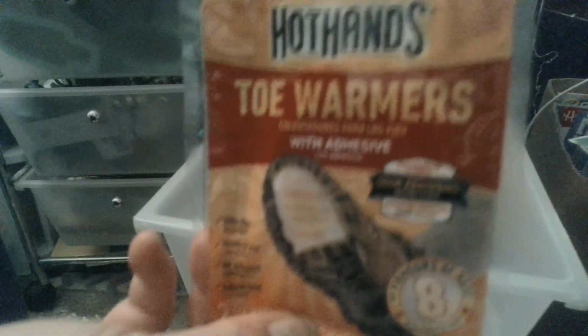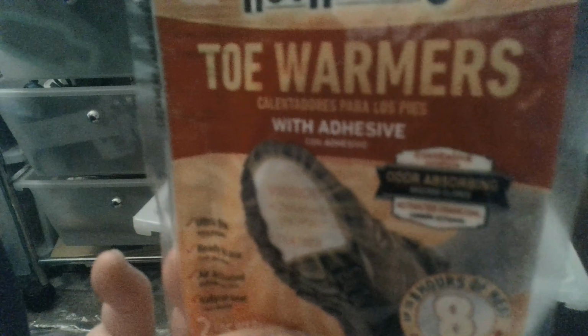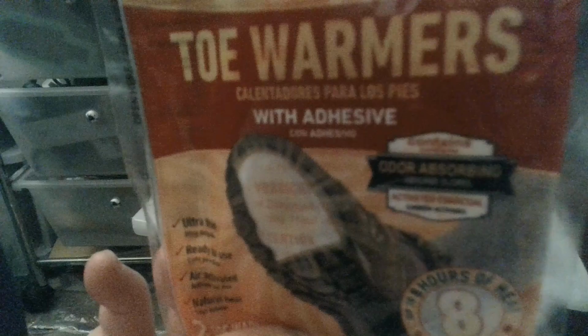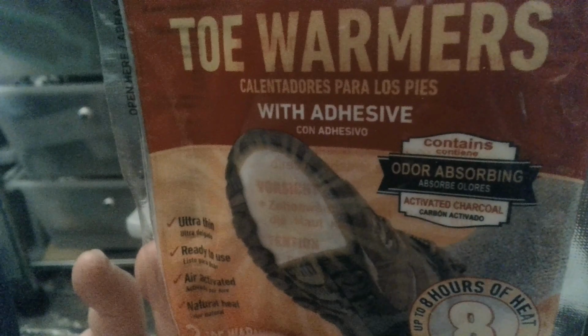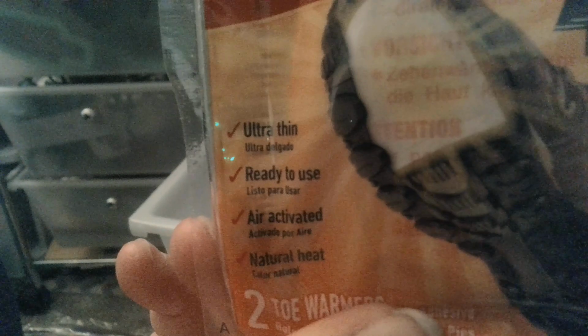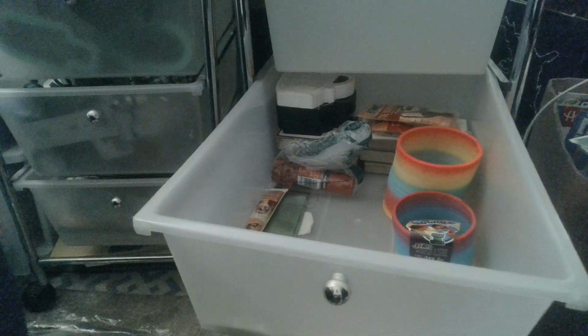Oh, if you have cold feet, I've got some toe warmers, and they apparently have some adhesive in them to adhere them to the bottoms of your shoes. And it says over here, they're ultra thin. They're ready to use. They're air activated. They are natural heat, and you get 2 in a package. And I have 2 different packages available. So if you don't want to have cold feet anymore.